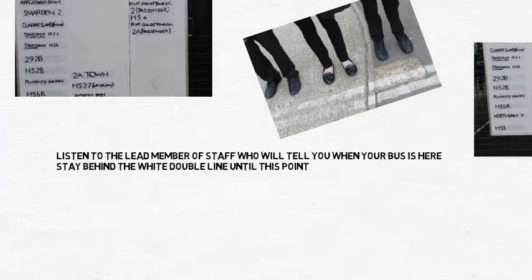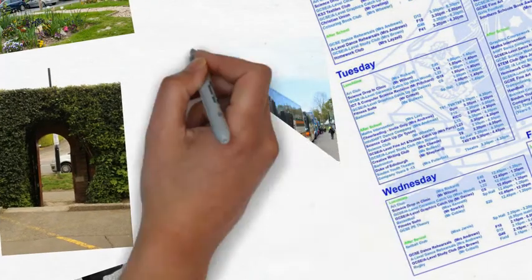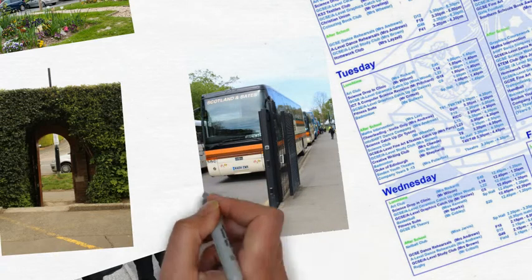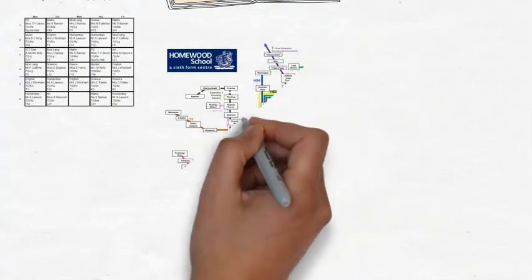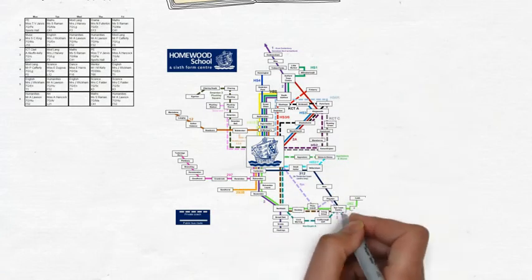Usually the 2, 2A and 297 come in later, so nearly always you will have to wait for your bus to arrive. It speeds things up if you have your bus pass ready to show the driver. This map shows the different routes to Homewood. The whole line shows the route of public buses and private buses, as shown by the broken lines.